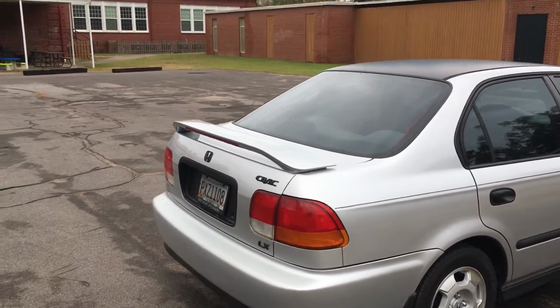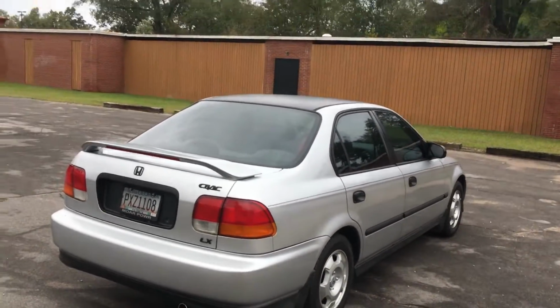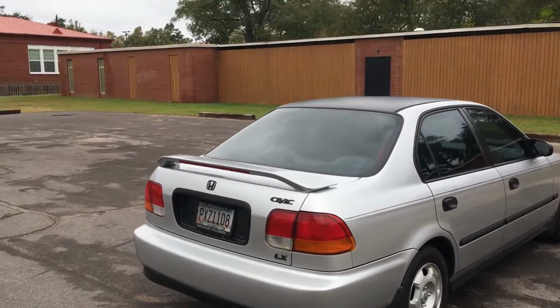And again, that was, I think, $35, $40. You can get one of these at a junkyard if you can find the right color. It obviously matches, same paint code and everything. So number 2 is spoiler.